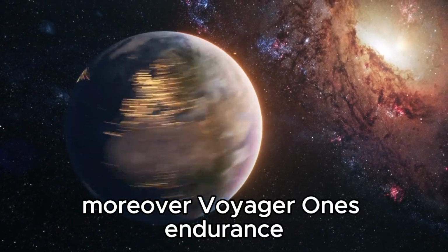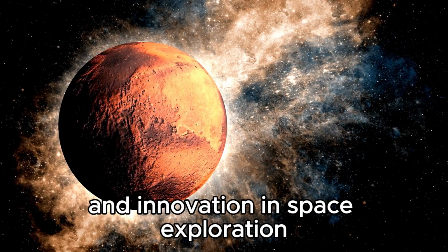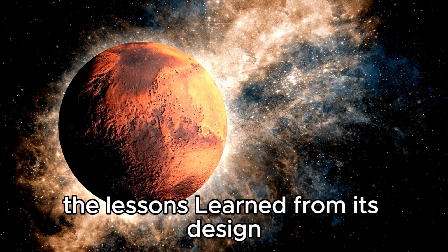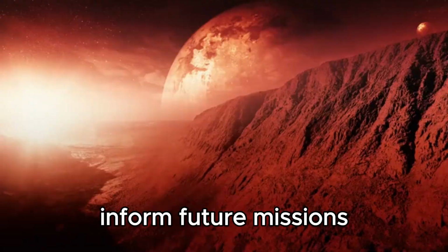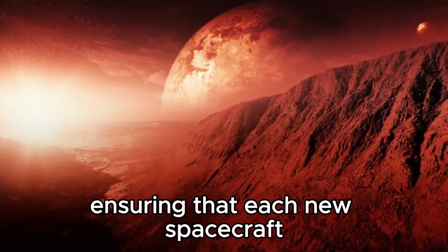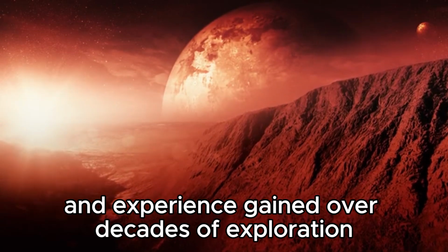Moreover, Voyager 1's endurance underscores the importance of long-term planning and innovation in space exploration. The lessons learned from its design, construction, and operational longevity inform future missions, ensuring that each new spacecraft benefits from the accumulated knowledge and experience gained over decades of exploration.